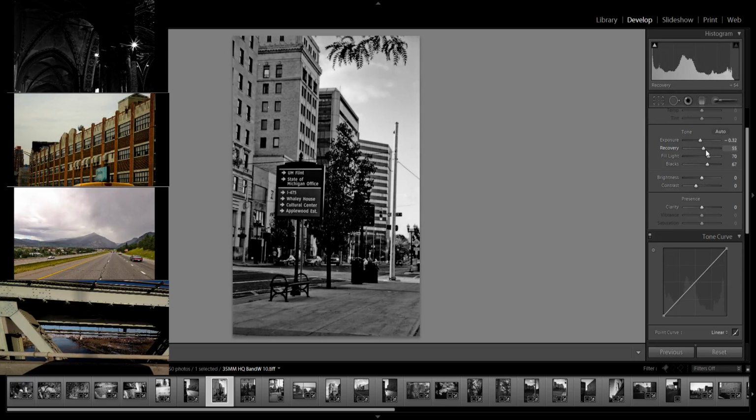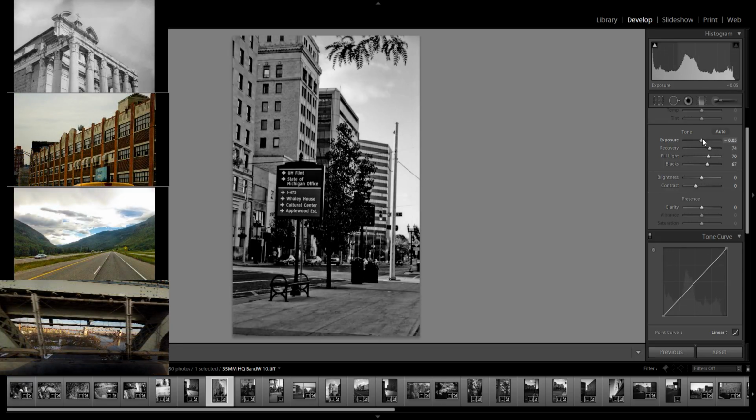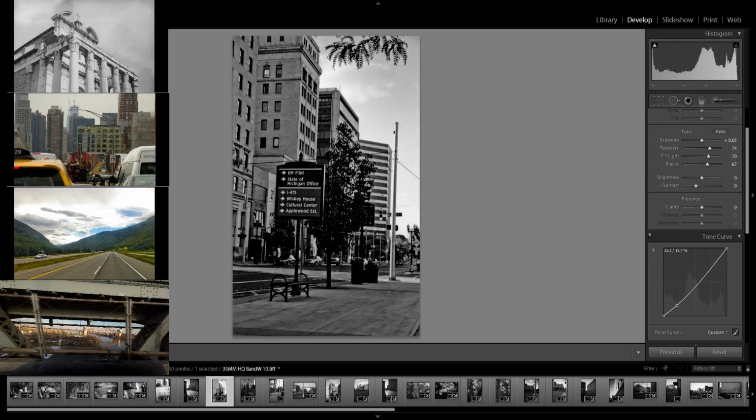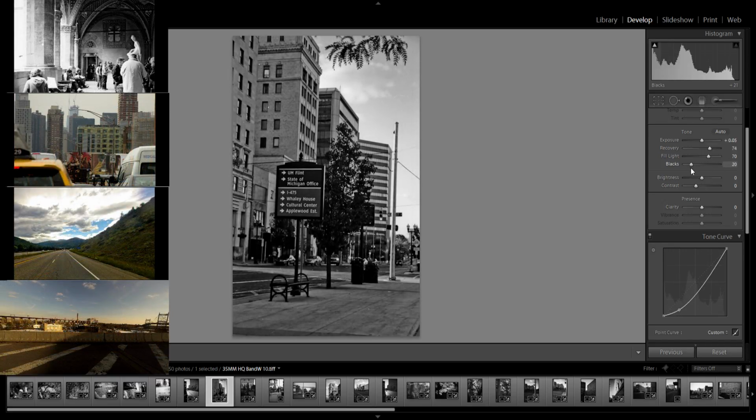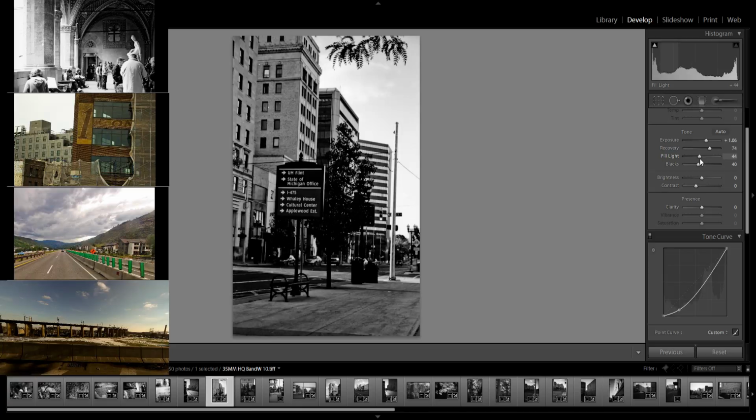This is a lot of fun for me, because with digital you can't push things this far. You don't have a lot of choices once you take the photo. With this we can make it really surreal.